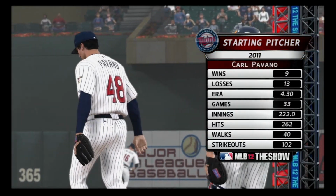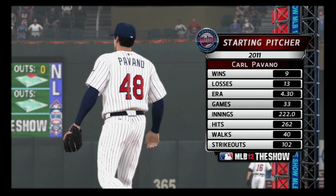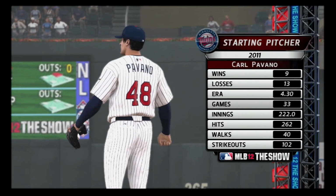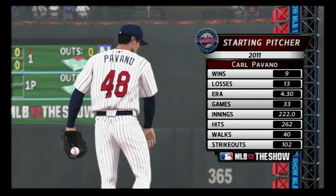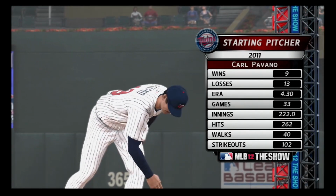Carl Pavano is on the mound to face them. His greatest challenge in this one will be avoiding the long ball. He's going to be staring down some guys that'll be tough outs in this ball game, but it'll be imperative that he keeps the ball in the ballpark.